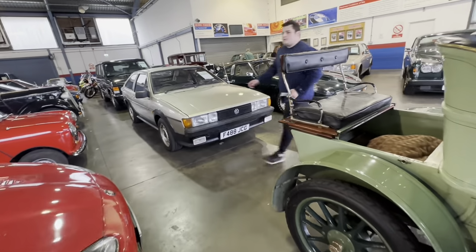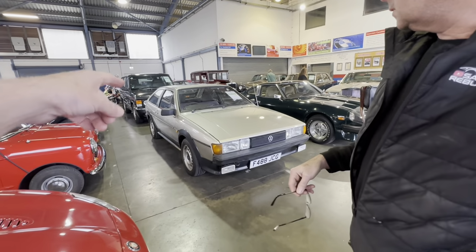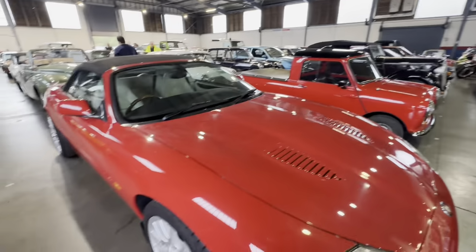Right, so what should we do? Go up this one then? No, I think, because there's only two. Oh no, we've seen them anyway, haven't we? So we go back up this way.